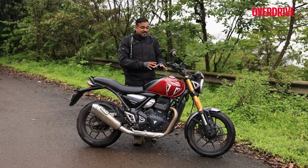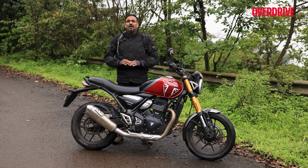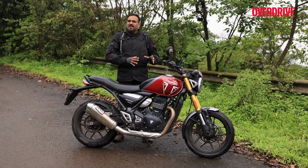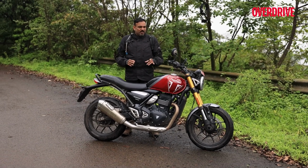Now, though I say that this is the best put together, the Royal Enfields aren't too far behind. They are leaps and bounds ahead of what Royal Enfield used to be back in the past. The quality, the fit and finish is just top-notch on those motorcycles as well. This one just edges ahead.